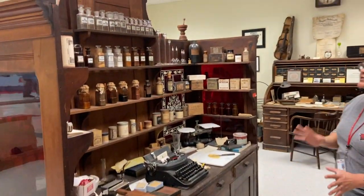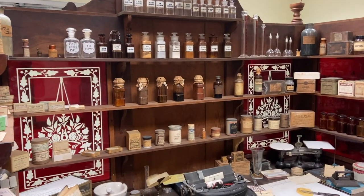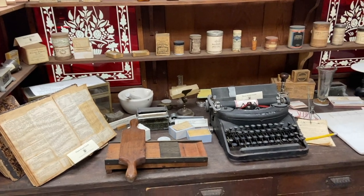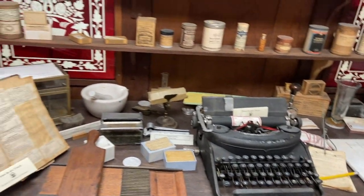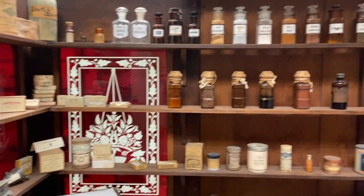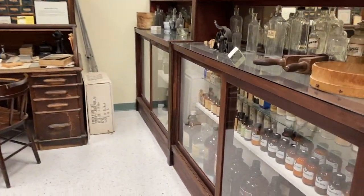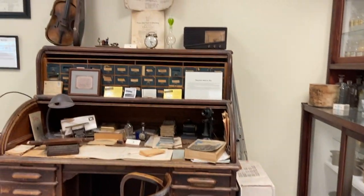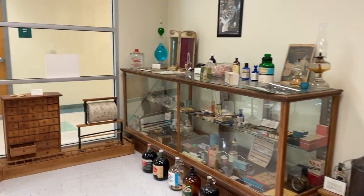Right here we have a makeshift concept of what a pharmacist's desk would look like as they were preparing the medications, the recipe books. They're typing up the way of administering the medication. So back in the day, things weren't printed. They had to actually type it. So as you look around, you'll see different jars and bottles and mortars and pestles, and just how it would have been back at the turn of the 19th or 20th century.